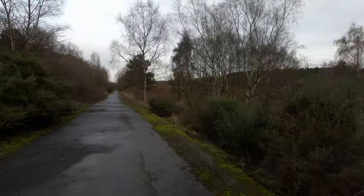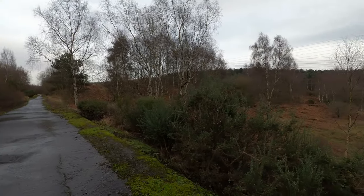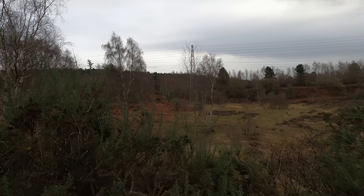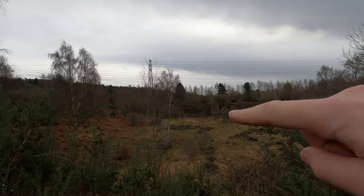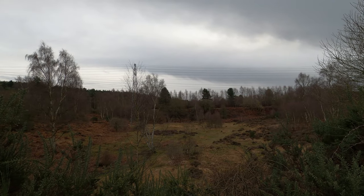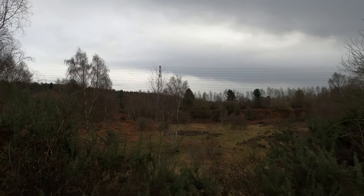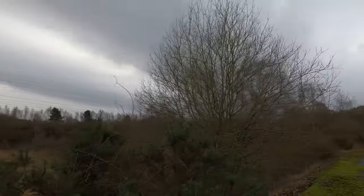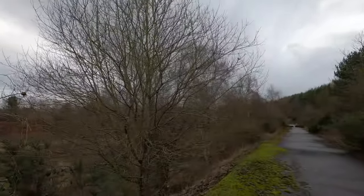So what I've been walking on now is the former line between Clipstone Colliery that went off towards Rufford Colliery and onto the old Southwell to Mansfield line. So over there we've got the more recently used line, which would have taken you off towards Clipstone Junction over that way and Mansfield Colliery and further on into Mansfield in that direction.